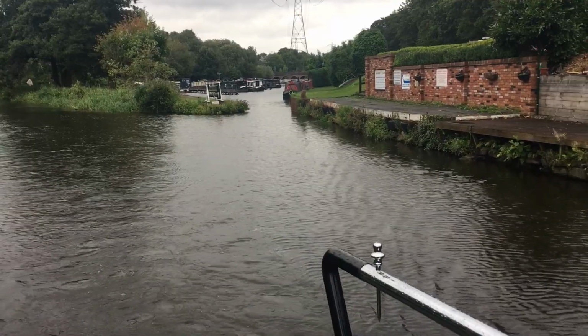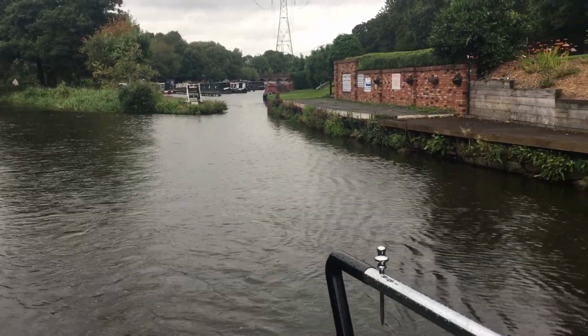So that's Ashwood Marina. It looks really interesting. It looks smaller than it is actually, because it seems to go back quite a while.